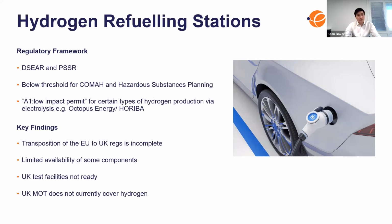Transport of hydrogen by road would also need to comply with the Carriage of Dangerous Goods regulations, as hydrogen is defined as dangerous goods. And on the subject of permitting, it was actually found that where hydrogen production is co-located at refueling stations using electrolysis, it may be possible to apply for a low impact permit from the Environment Agency, which is less onerous than applying for a full Part A1 permit.